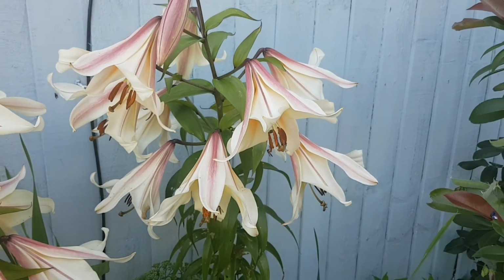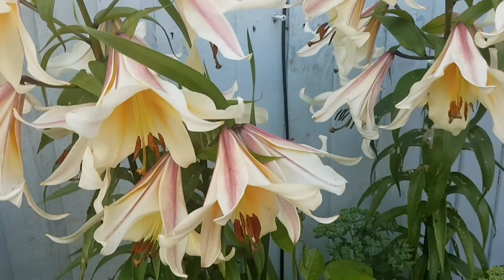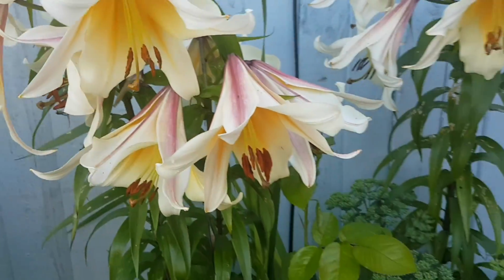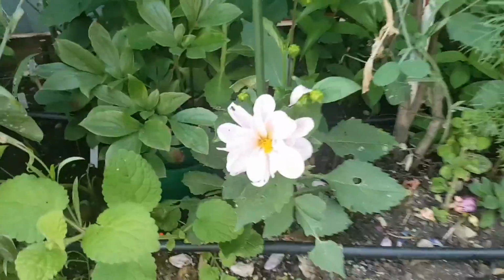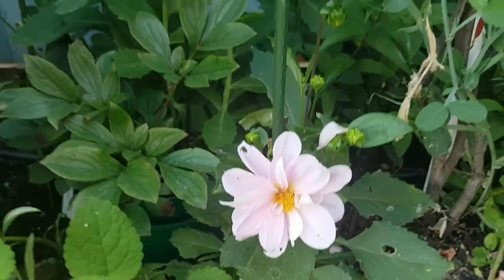And these look like trumpet lilies or something. It's giant lilies. If you get that stamen on you, it stains your clothes, doesn't it? Very nice. Got some more petunias down there. Look like they've been dipped in oil, them ones, they're nice. Ooh, what's this pink one? Pink dahlias. Ooh, very nice.